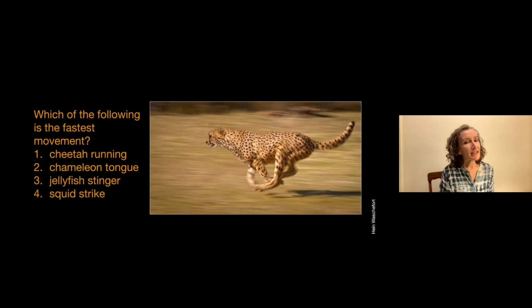And we're going to dig into this today, and I hope some of you are wondering what in the world I'm talking about, a jellyfish stinger. A jellyfish stinger is a single cell that is pushing out a tiny little needle that delivers the venom that gives you a jellyfish sting. And if you think about it, a jellyfish stinger at this tiny scale, moving one of the fastest movements ever recorded, is a totally different deal than a cheetah running. Why is it a different deal? Well, that's what we're going to talk about today.